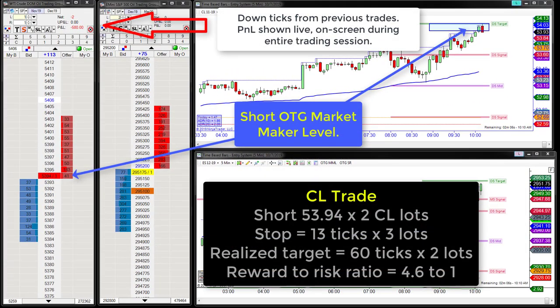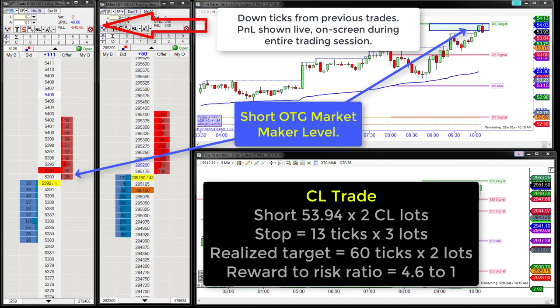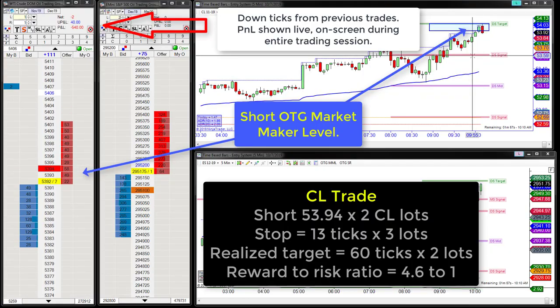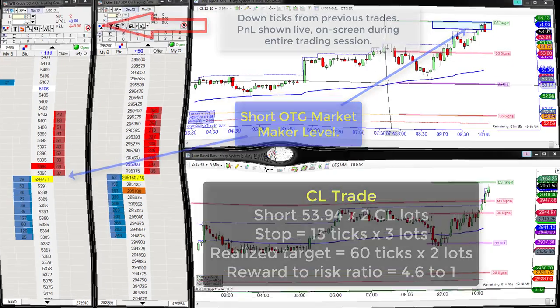I'm in at 94 short. The stop here is 07. And we're going to look to try to come down to the DS signal down there at 60.